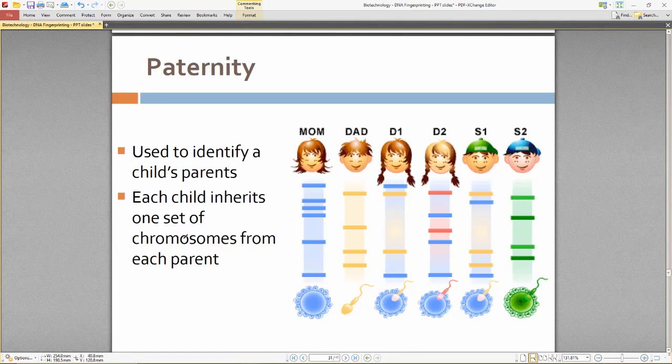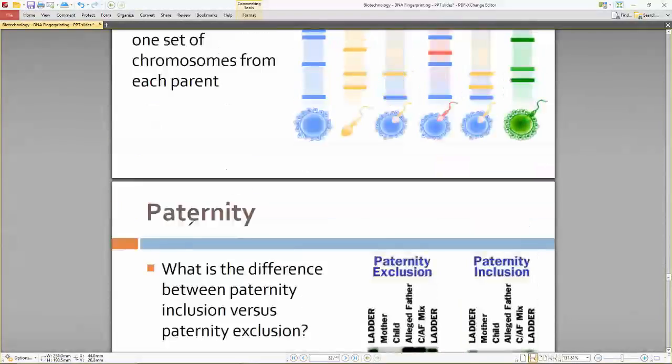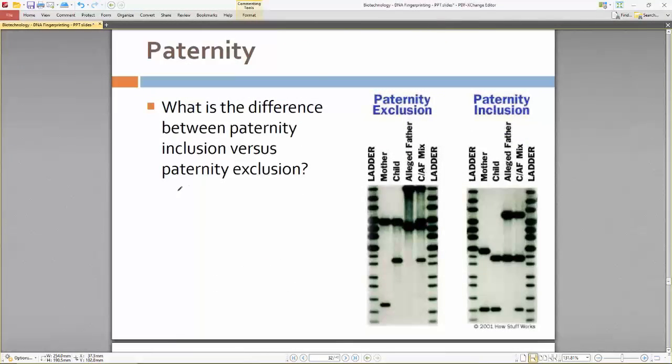Let's look at paternity testing. Paternity testing is used to identify a child's parents, and that's because we know that each child inherits one set of chromosomes from each parent.